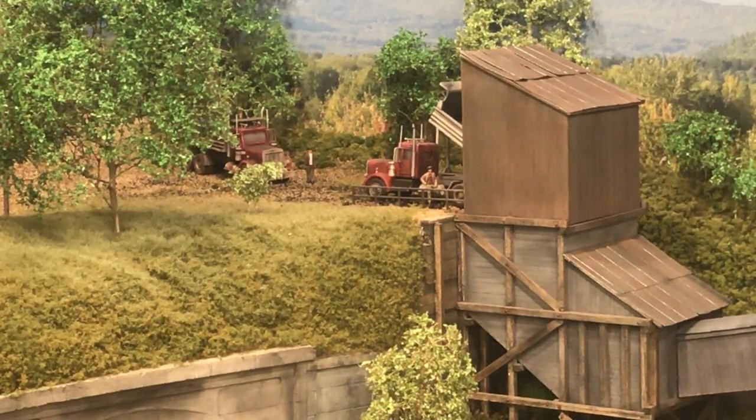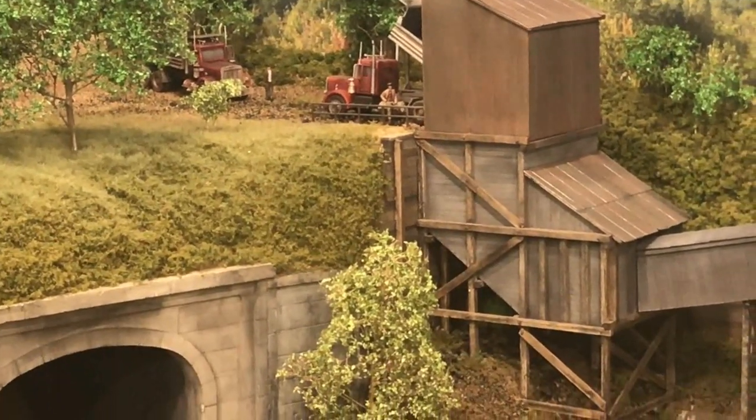You see a couple of figures there. One trucker unloading and one standing waiting his turn in line to dump the load that he brought in. But I think it turned out very well.